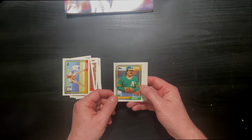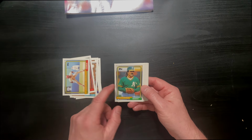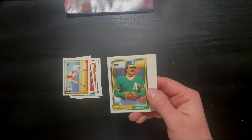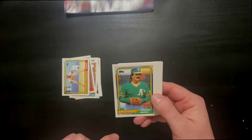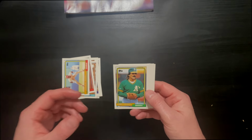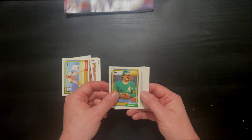Speaking of success and speaking of mullets, here's Dennis Eckersley of the Oakland Athletics. This is the mullet I had as a kid. If you get a good look there, that is the mullet that I used to sport during the late 80s into the early 90s. Perhaps a reason some people didn't find me interesting during high school.